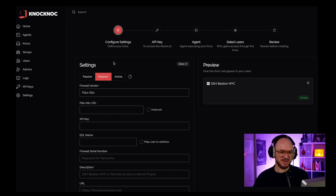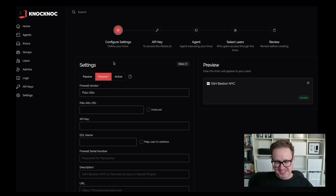In Passive Plus, you publish the list and then you kick the firewall and go, hey, go get the list. What are you doing? Yeah, that's right. And kicking works because we have very low privilege access here. We only have the API user that is set up for this purpose that the agent uses for the orchestration, and it is least privilege. It can only call the refresh API endpoint.